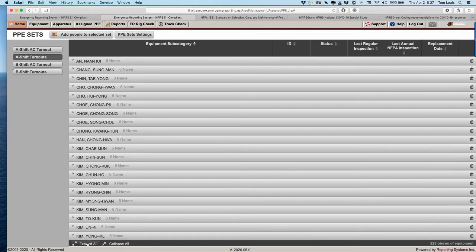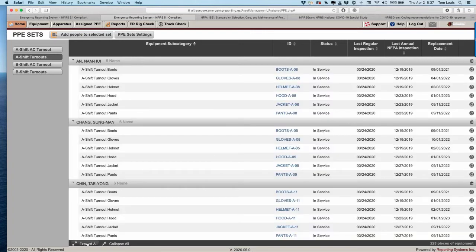And then what this allows me to do is see at a glance the state of my personnel's ensemble. So Mr. On has these pieces of equipment, part of those six items in the ensemble, the ID, it's all in service. He had his last regular inspection in March. The last NFPA was done in December, so it'll come up again this December if they do it annually. And then the replacement date. So he's got about a year or two left on most of his equipment.